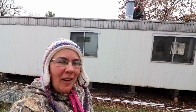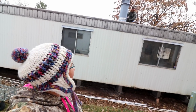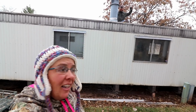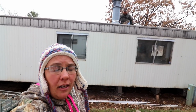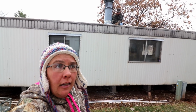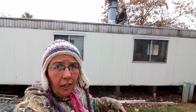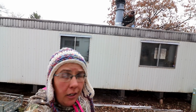Hey guys, welcome back. As you can see, Dusty's up on the roof of the house, taking off the chimney. What we have going on today is that we have some tire people coming to get our mobile home jacked up so we can get tires put on it, and we need to get the chimney taken off, get that ready to move.